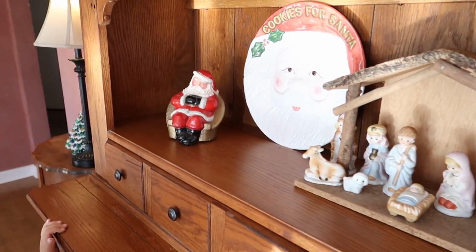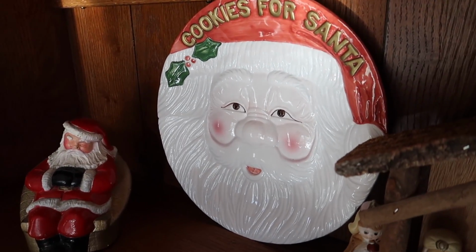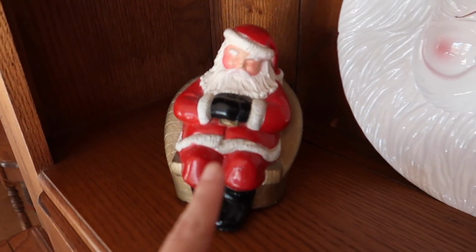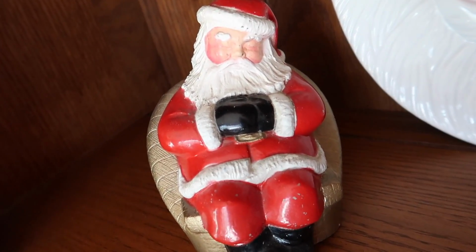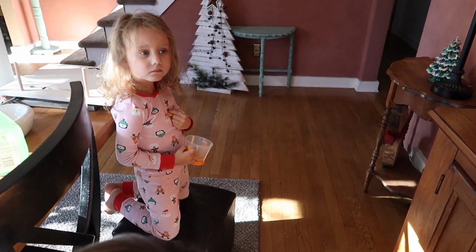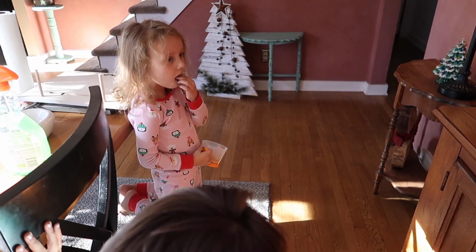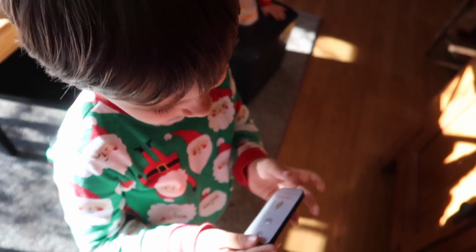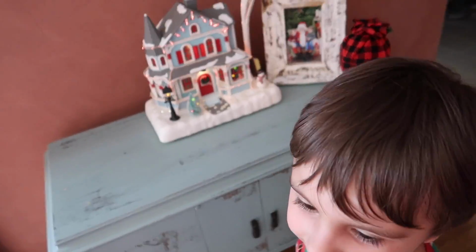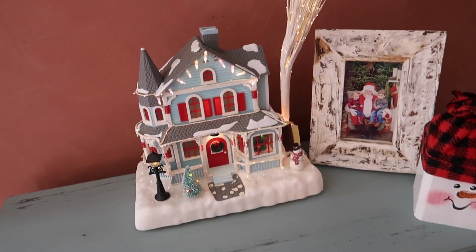And then this one has brown eyes. This one we bought at Christmas at the barn when you guys were little. And then this Santa is super, super, super old. I believe your daddy's grandparents, your great-grandparents, gave him that, or that was theirs. Daddy'd have to tell us the story, but I know it's really, really old. So I'm always really careful with it. You like that? It's pretty. I know, it is pretty.